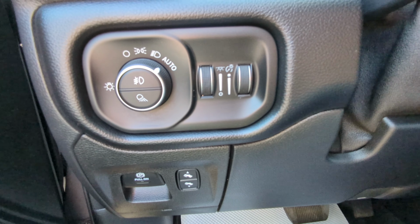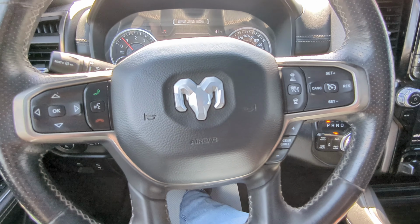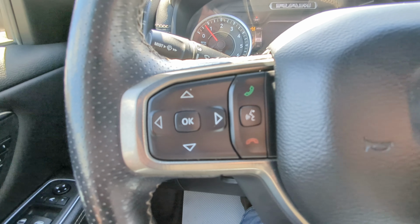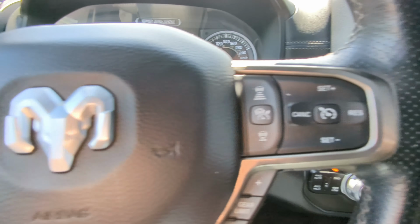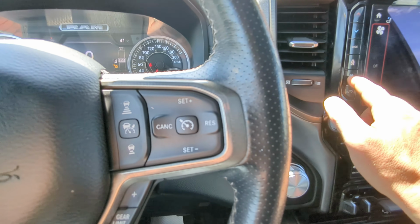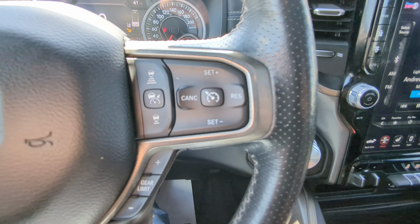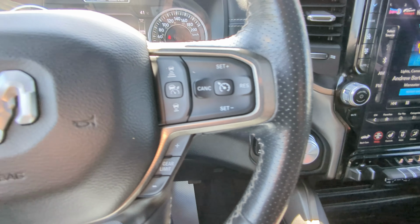And then just moving back to the steering wheel itself, starting on the left hand side, you've got the controls for your voice activation and Bluetooth. And then on the right hand side, we've got the controls for your radar cruise control, and then also manual gear selection.